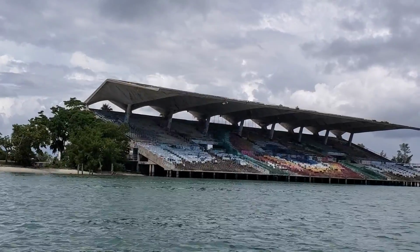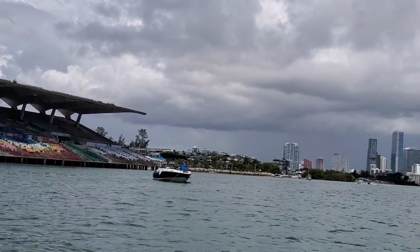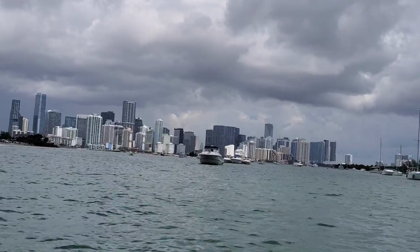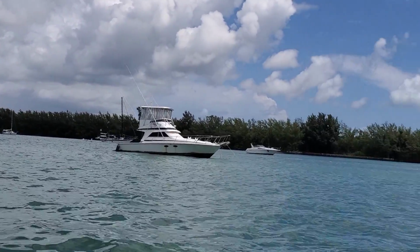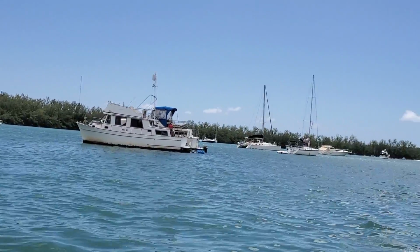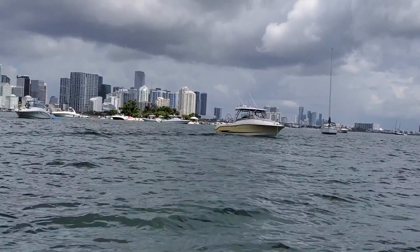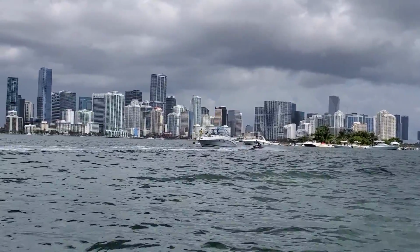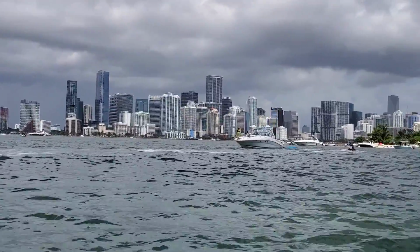Here we have the actual seating area for the arena. It was said there was a project to rebuild it and put it back to use, but it never went through or is still on standby. And now we're heading back to the Hydro, sitting pretty on the bay with a beautiful Miami City skyline right behind. And like you noticed, the Miami weather is starting to show up, but it's okay. It's not gonna stop us, and it's not gonna ruin the day.